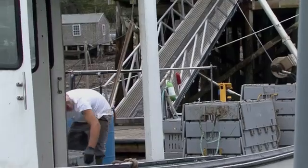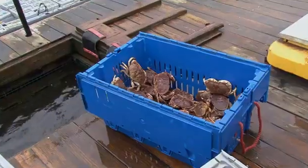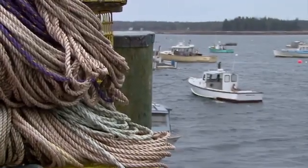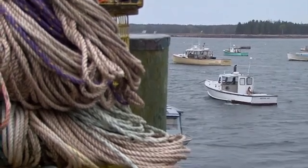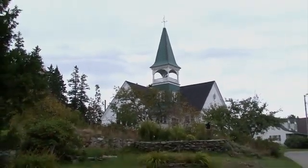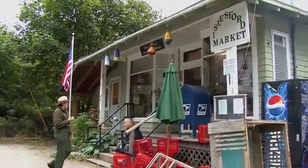Inside, we take a look at the catch of the day: Maine lobster and crabs. This tiny refuge in the sea is home to 15 or so lobstering families and assorted artisans. For an hour, we wandered around, taking in the local culture and scenery. Interestingly, only 1 acre of land on the island is part of Acadia National Park.